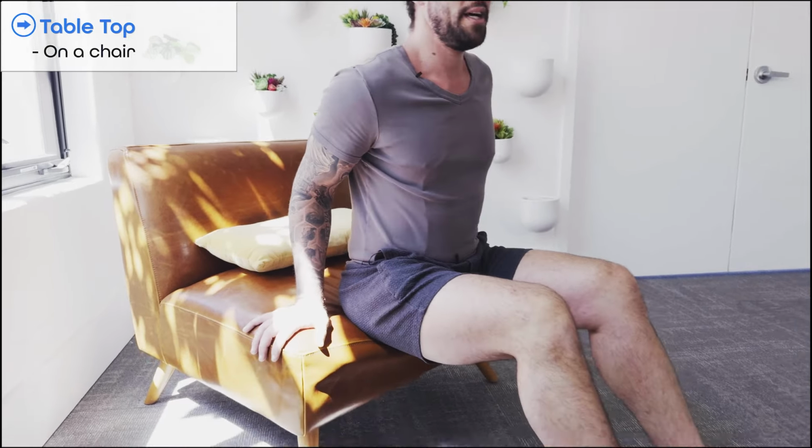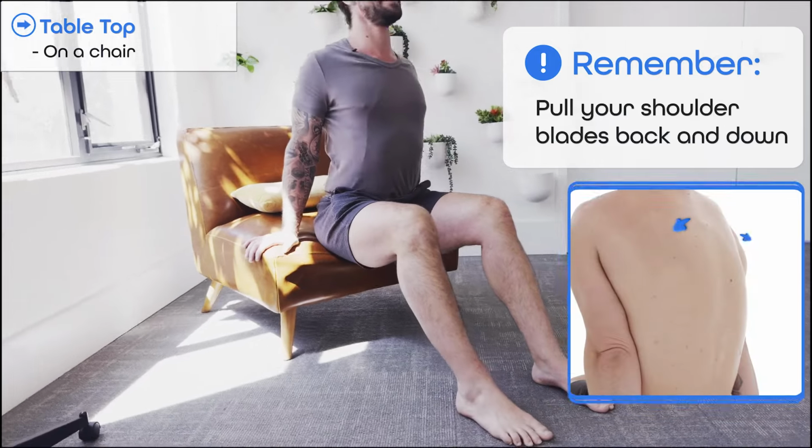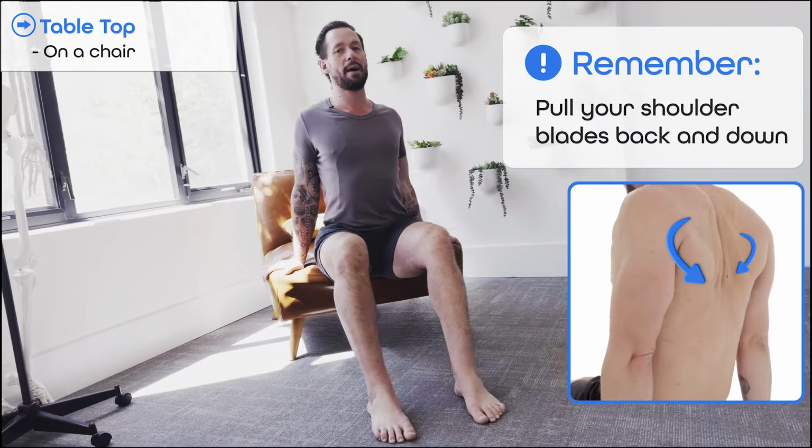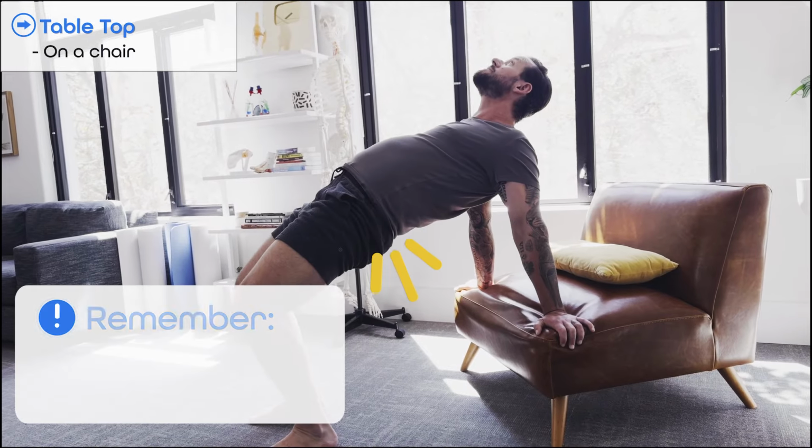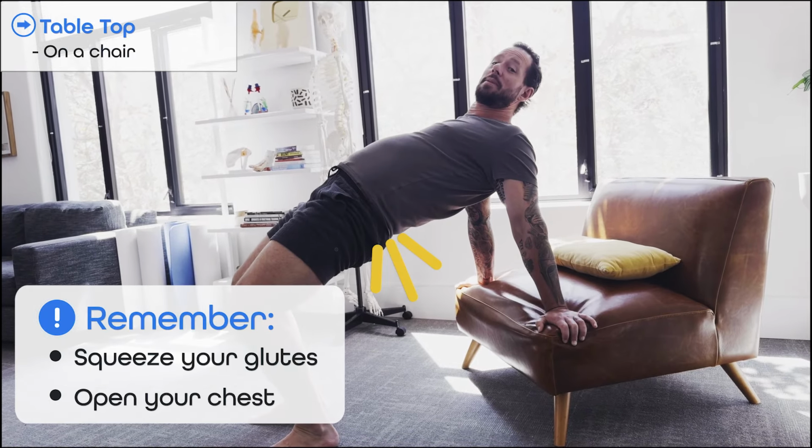walk your feet forward, and then what you're gonna do is pull the shoulder blades back and down. So I'm squeezing the shoulder blades back, and I'm dropping the shoulders away from the ears. From there, I'm going to curl my heels towards my butt like this. So I'm curling them against the ground like this to lift my hips toward the sky, squeeze my glutes, and open my chest as much as possible.